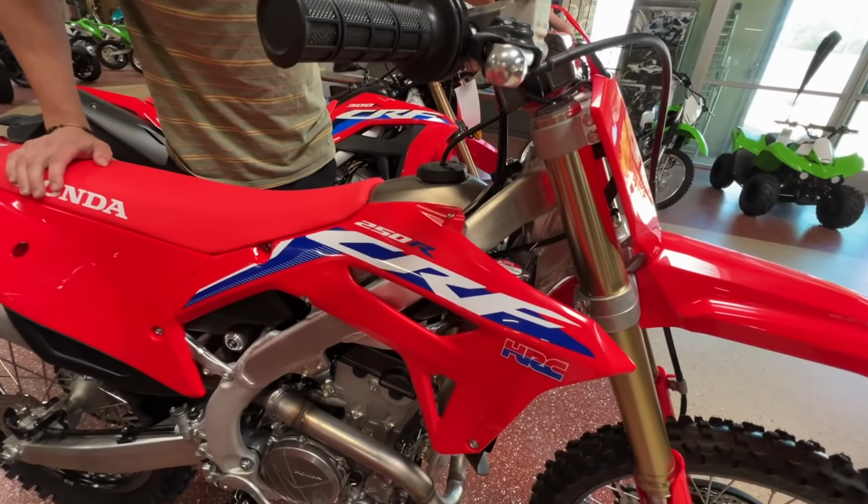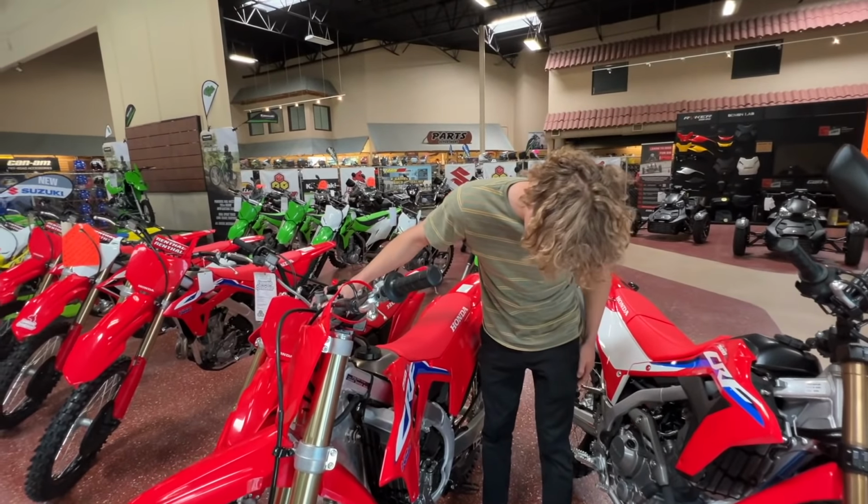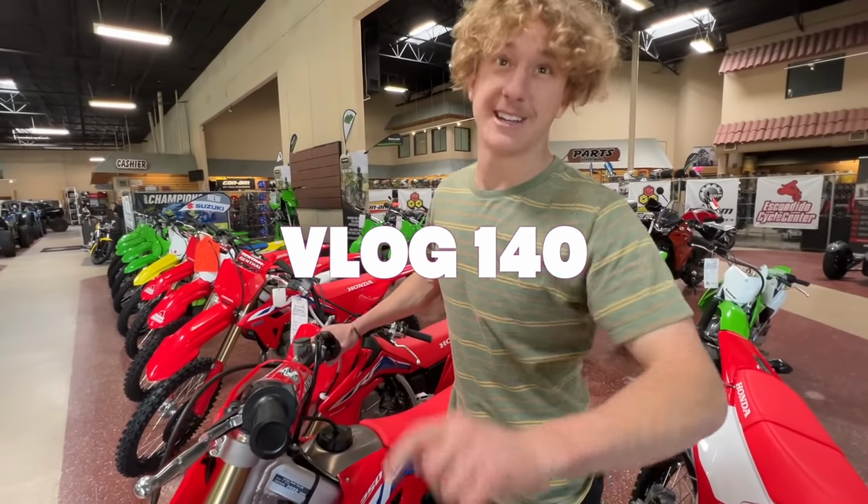That's brand new, a 22 Honda 250, all prepped and ready to go. Is this thing yours? No, it's not mine. It's one of you lucky winners.